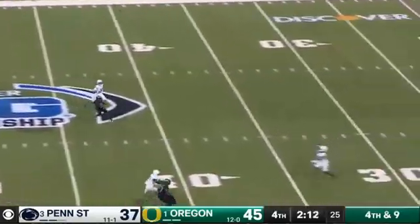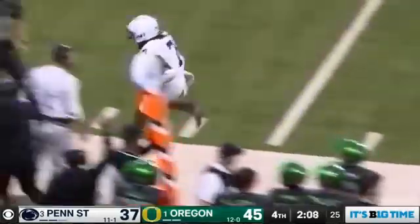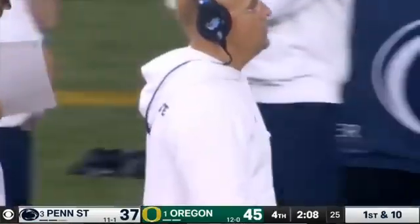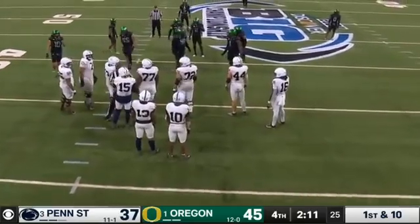Knuckler. Tracy late. Oh, he didn't call fair catch. Comes back the other way. I thought his hand moved for a second, but apparently. I was saying it too while I was calling those guys. Really close. It did fool Brad Nessler and the Oregon football team. That's good enough. Well, they've got the ball at the 37-yard line, which is not bad field position.